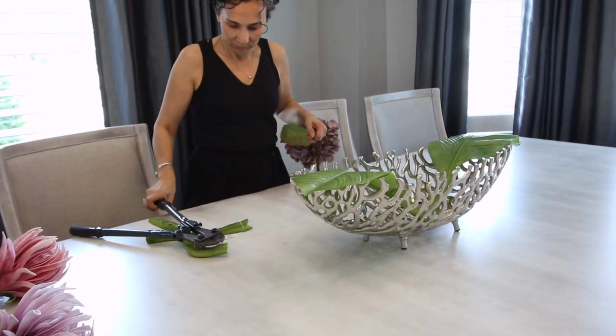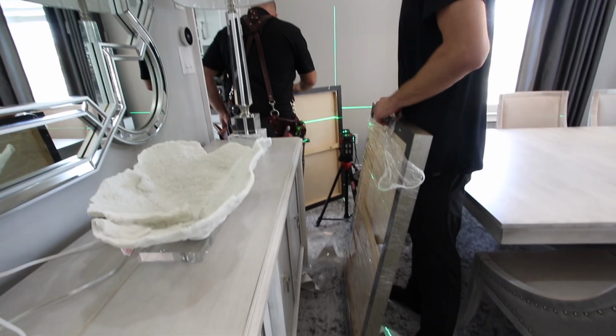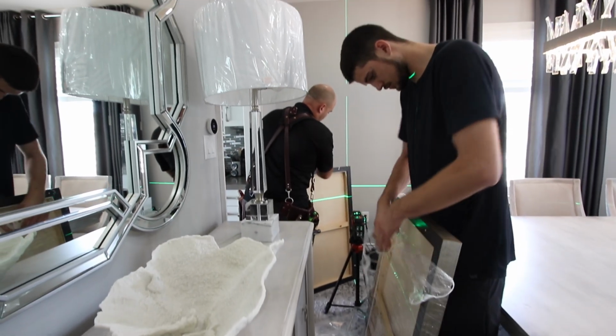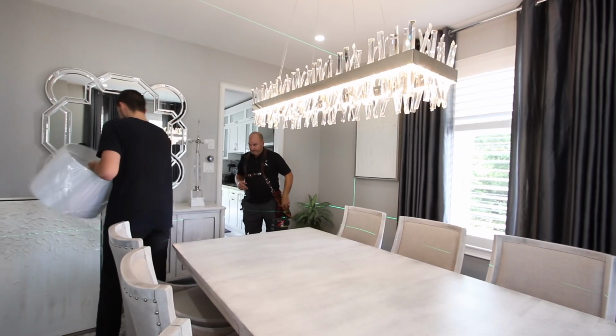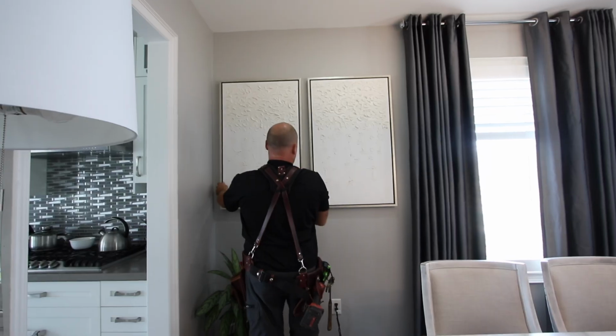Because they bought all the furniture from us, they qualify for the in-home accessory program, which is where a team of designers and installers, including myself, come to your home with a truck full of beautifully curated accessories: lamps, art, pillows, throws, you name it, we bring it, and your room goes from 0 to 100 in no time.